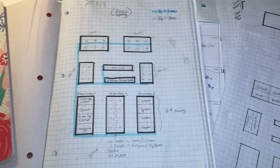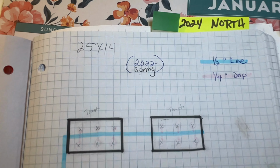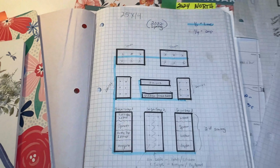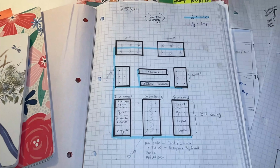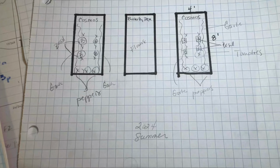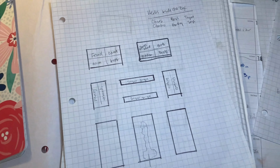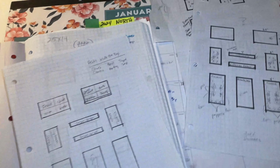I plan also for spring, and actually if I were to squeeze in here, this was 2022 notes. I keep notes from years past so I can see what I've grown and what I did well so I can do my crop rotation. But anyways, I always plan for spring, and I plan for summer as well, because the spring crops, when they start to dwindle out, it's time to plant my hot weather summer crops.